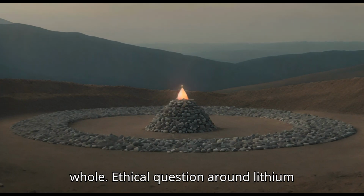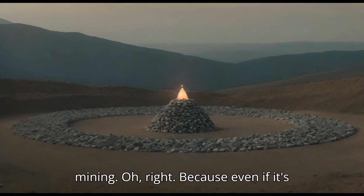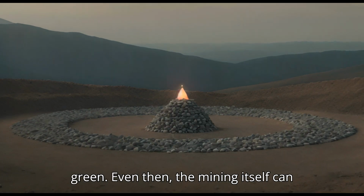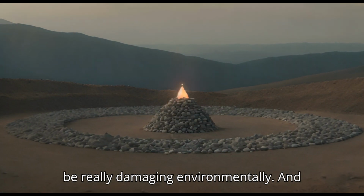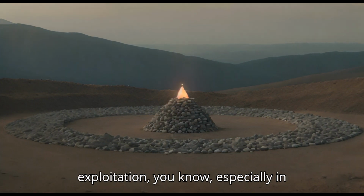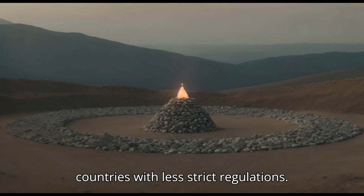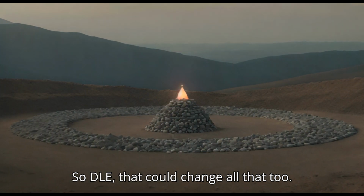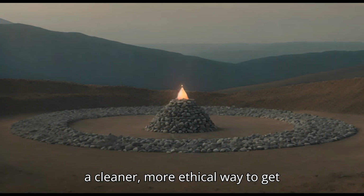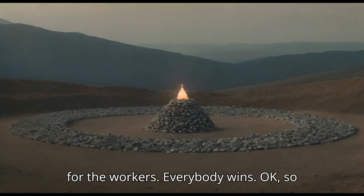Right now, there's this whole ethical question around lithium mining. Oh, right. Because even if it's for something like electric vehicles, which is supposed to be green. Right, green. Yeah. Even then, the mining itself can be really damaging environmentally. And then there's the potential for exploitation, especially in countries with less strict regulations. So DLE, that could change all that too. It could. If it's done right, you've got a cleaner, more ethical way to get lithium that's good for the planet, good for the workers.